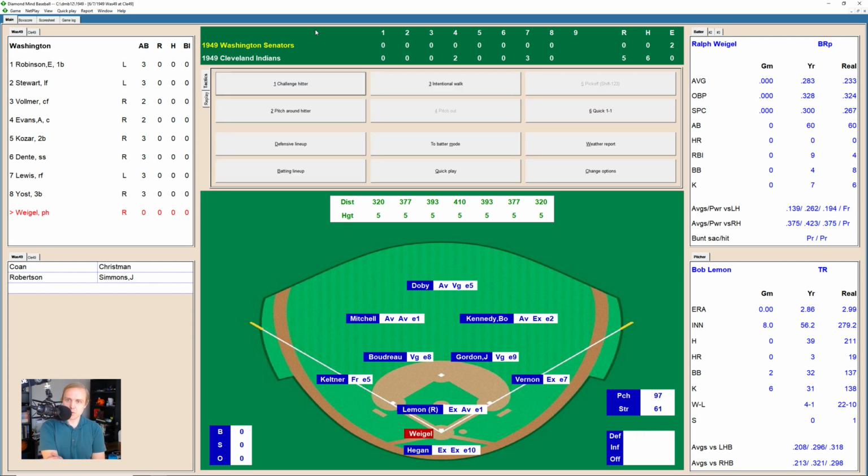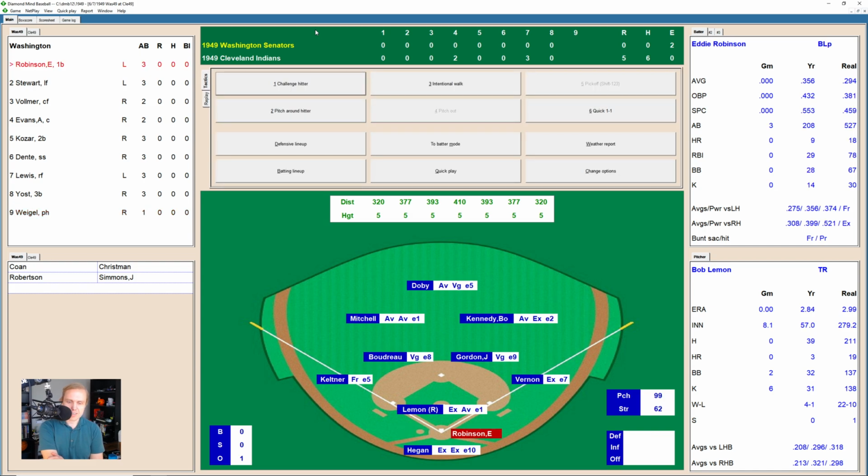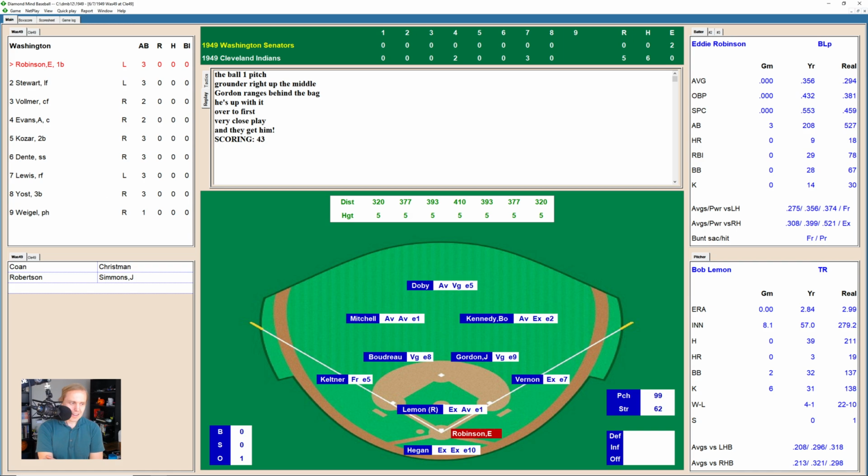They're going to pinch hit, of course, for Masterson. They're going to bring up Ralph Weigel. Weigel is hitting .283, only 60 at-bats. Takes the ball and grounds one up the middle. Gordon on to first just in time for the out. Man, that's about as exciting as they come. Joe Gordon with an excellent play at second base, and he just was able to get Ralph at first. Weigel, pretty good runner. 1 away.